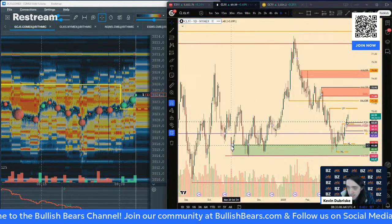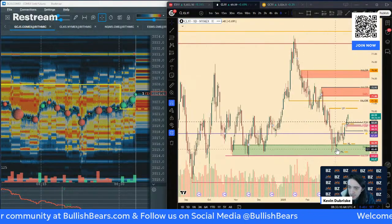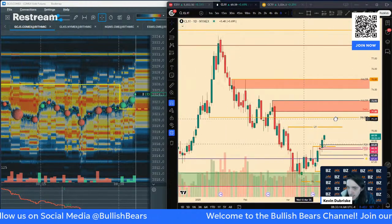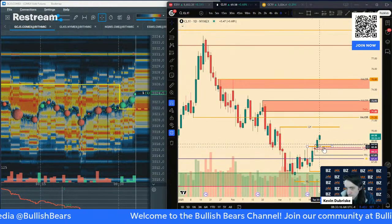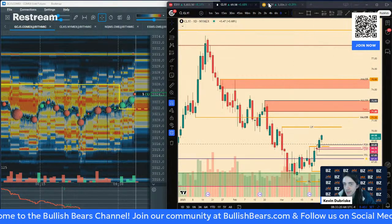Look at this, 65.88 to about 64.62. We held this zone and then we started creating some higher lows and some higher highs. So really looking to see if we could continue here to the bull side on oil today.